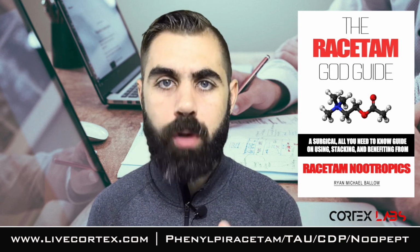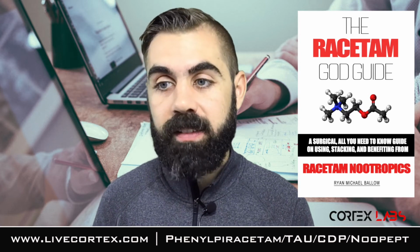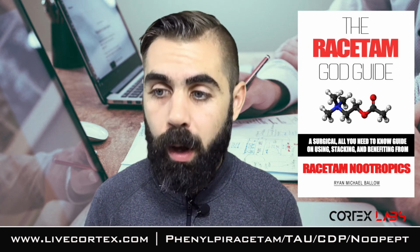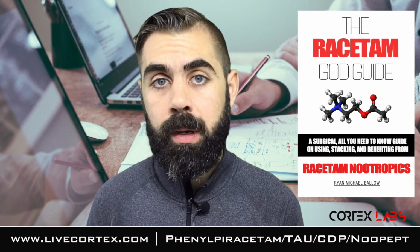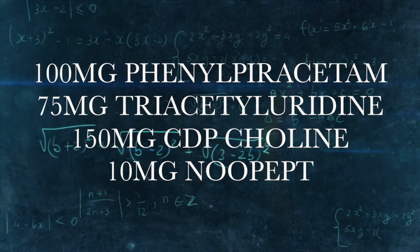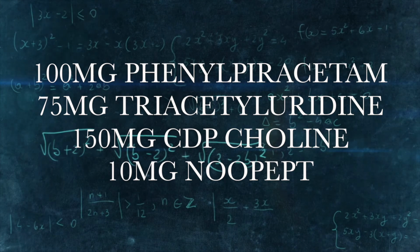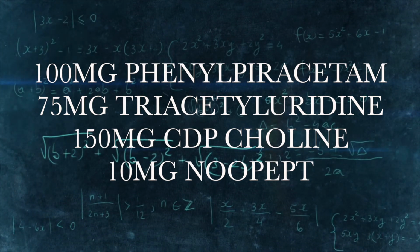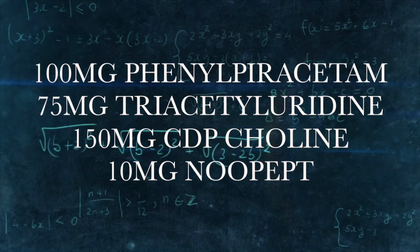So here are the doses. Here's one of the variations of that stack that's in the Racetam Guide that you can take away to mimic the modafinil state with other compounds, okay? 100 milligrams phenylpiracetam, 75 milligrams triacetyluridine, 150 milligrams CDP choline, 10 milligrams Noopept, okay? You are welcome. This is a profoundly powerful stack.